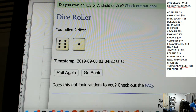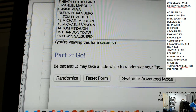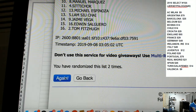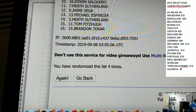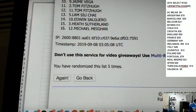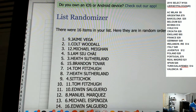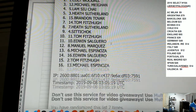All right, seven times. We got Colt Woodall on top, Edwin Salgado on the bottom. Seven times. Good luck. One. Two, three, four. We're going seven times. Five. That's five. We're going seven. Six. Seventh and final. Good luck. Seven. Jaime on top, Michael Espinoza on the bottom. Congrats, Michael.